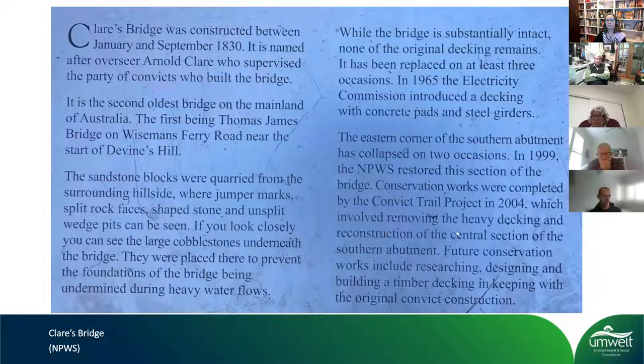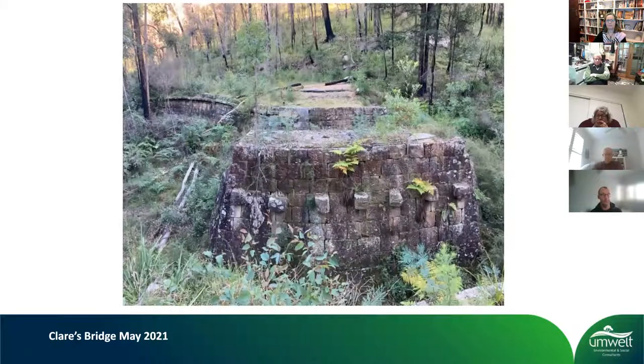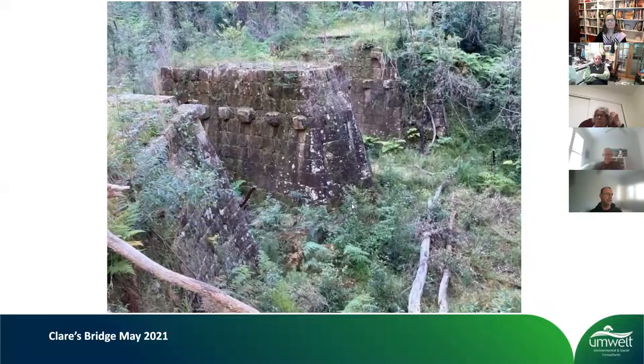I'll move on. This is the Great North Road, the track, as it is approaching Clare's Bridge. It's just beautiful out there. And this is the sandstone bridge, the abutments of it and things itself. It's really quite impressive. But again, I'm not too sure how many people get the opportunity to get out that far on the Great North Road, as it doesn't happen often. So I just thought people might be interested in seeing a few photos. It's really quite spectacular.